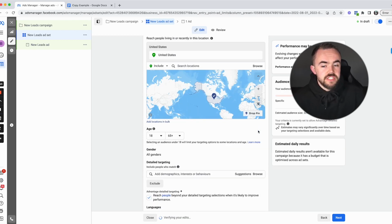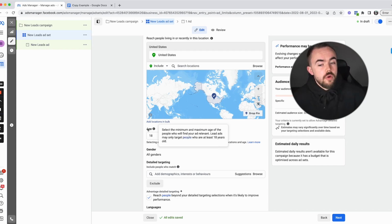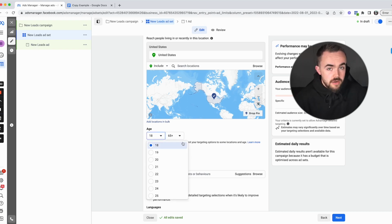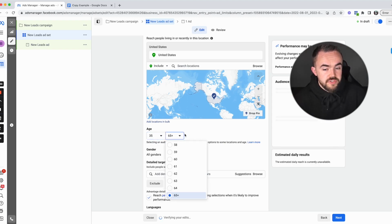The age, this is going to obviously be dependent on whoever you want to go after. So for example, if you're going after lawyers, you would always want to make sure your age is like 30, probably even 40, 50, 60, right? Maybe 40 to 60. If you're going after contractors, it might be a little younger. If you're going after traders, it might be a little younger. So this is going to be completely dependent on whoever your ideal client is. But for the example of this video, I'm going to go 35 to say 65 plus.